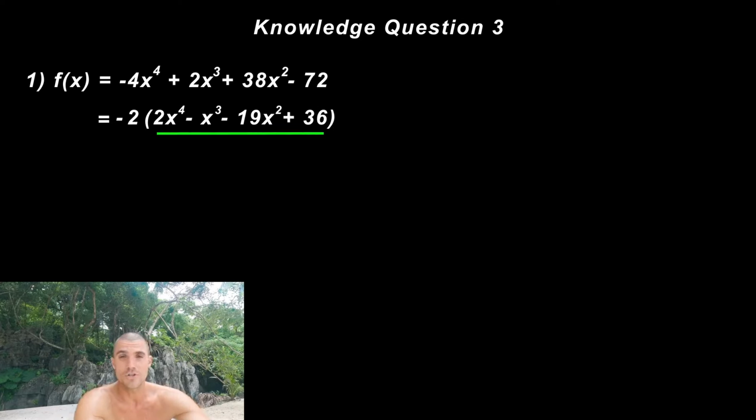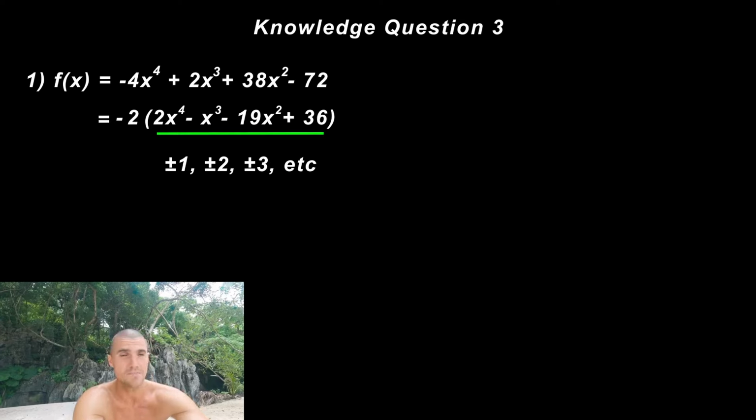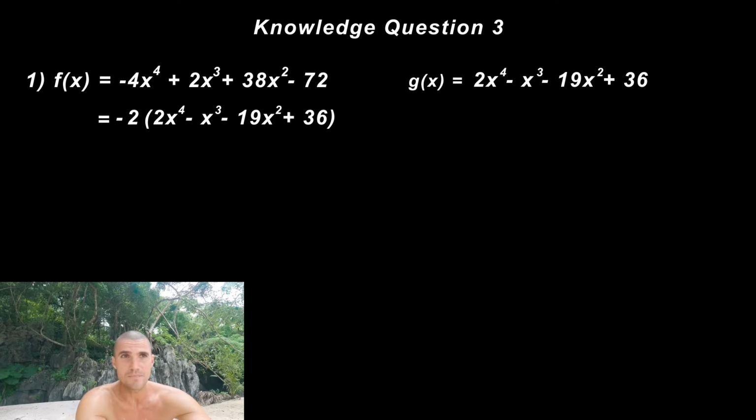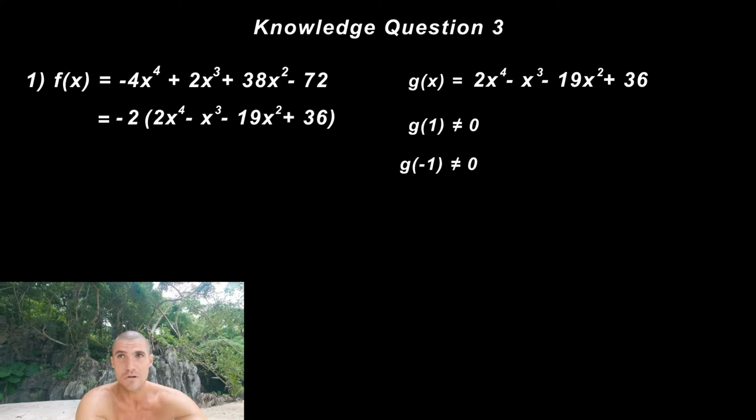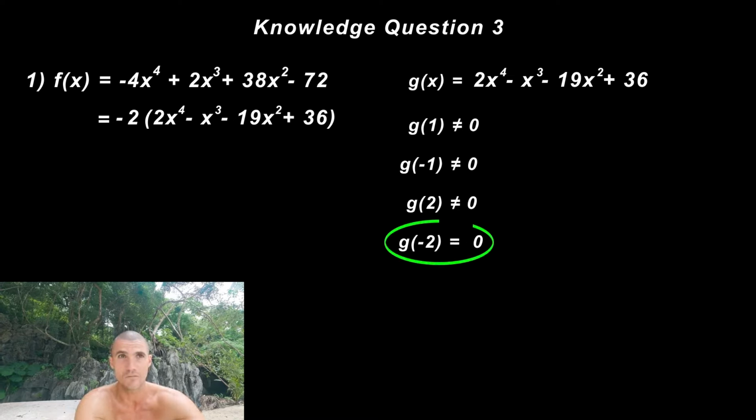And then with this quartic function, to factor it, we're going to have to use the factor theorem. So we're going to have to test out values plus or minus 1, plus or minus 2, plus or minus 3, et cetera. So let's take that quartic function and label it as g of x. If we try g of 1, notice that's not going to give us 0. g of negative 1 won't give us 0. g of 2 won't give us 0, but then g of negative 2 will give us 0.